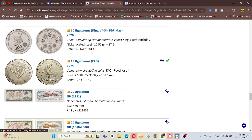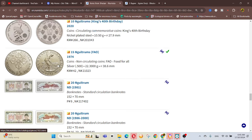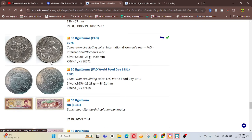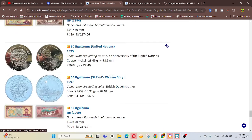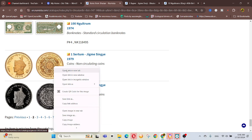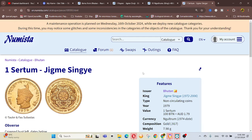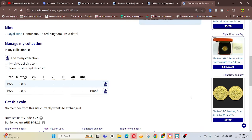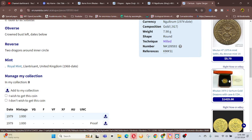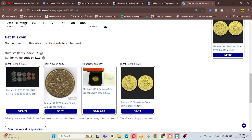And then you get to the commemorative coins. So these are nickel plated steel. The earlier ones are pretty much silver. And 2020, was that issued for circulation or what? I have to look that up. Okay, you got 30, 15 Ngultrum. So some of these commemorative coins are harder to get. But if you want to get the whole lot of these, this gold coin from 1979 is probably going to be hard to get because, yeah, 1,000. Oh, here we go. I'll have it too, but they are expensive. The gold value for this is, yeah, $944 Australian. So it's probably about 600 US.